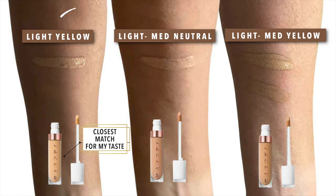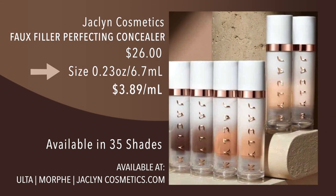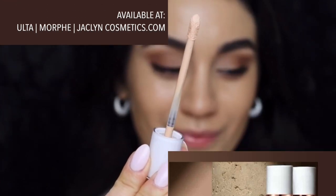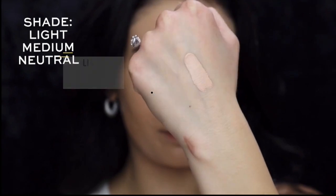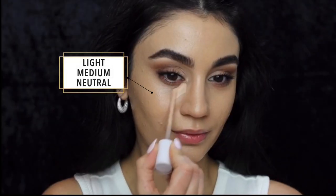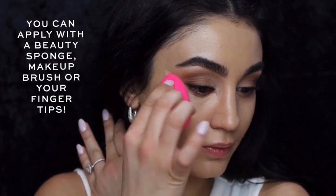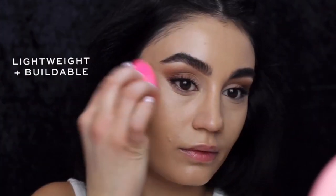This concealer is $26, 6.7 mils, 0.23 ounces. It's about $3.89 per mil. So a little on the higher side per mil, but we're still looking under $30. We're still looking at a $26 price point. So sometimes that's easier for people to afford up front, like when some of the companies come out with a little bit bigger price point. For example, the Pat McGrath Sublime Foundation.